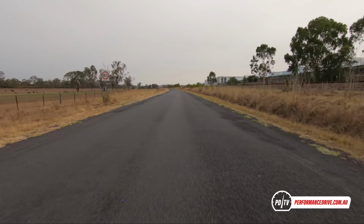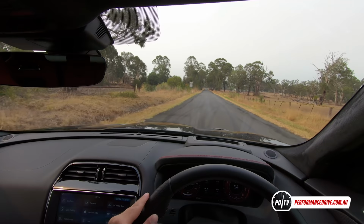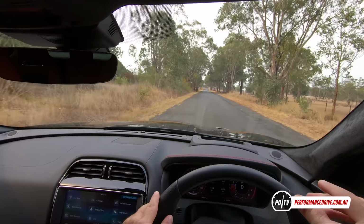Yeah, this engine's got a lot more theatre going on. There's a lot more excitement with this engine compared with the X3, that's for sure. But yeah, let's jump into the X3 now and see how that goes.